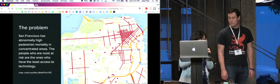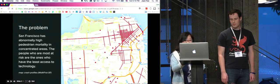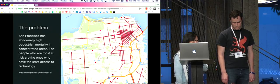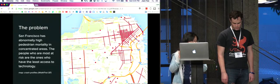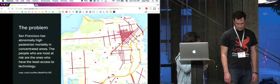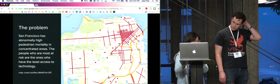And the people who are most at risk, so the elderly, children, historically disadvantaged, and handicapped people, are the most at risk for these accidents, and they also happen to have very little access to technology. We didn't want to go with an app or website because they might not have access to it. So we wanted something physical that we could put at an intersection so that it's easy access.